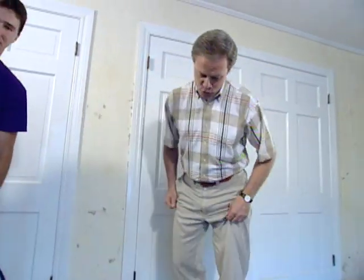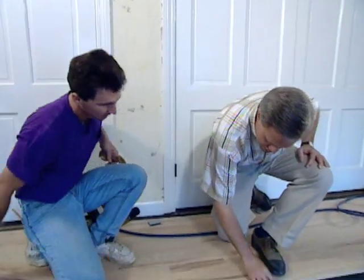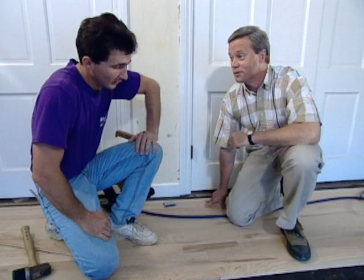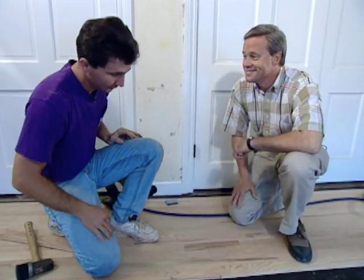Great. Well, that's pretty effortless there, and boy, it really does a good job on that. And with it extending that far into the subfloor, it's got to secure it real well. Yes, sir. 2 inches in, it's there. Okay. It will be there.